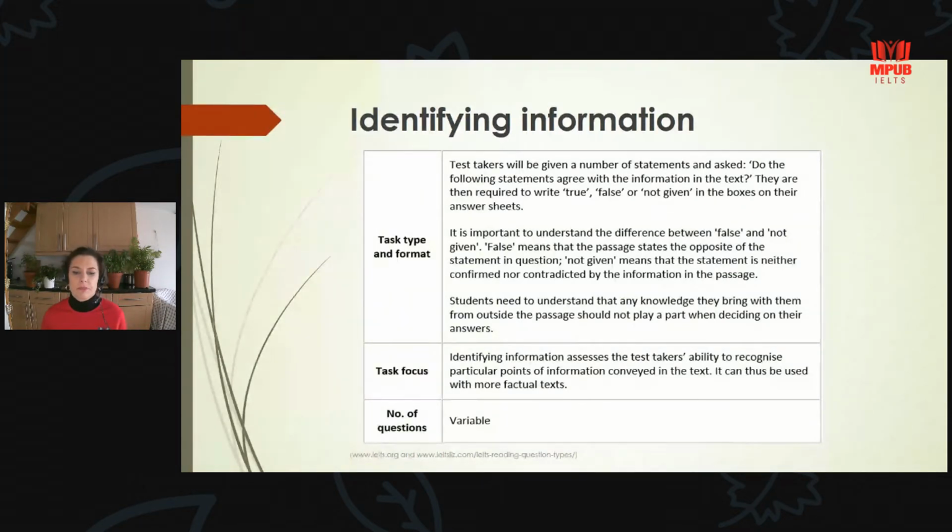So the task focus, what the examiners are examining, is identifying information, which assesses the test taker, that's you, your ability to recognize particular points of information conveyed in the text. So it can thus be used with more factual texts. Can you recognize if information is the same or different? The number of questions is variable. To be honest, I would expect more than one true, false, not given set of questions to come up in a reading exam, because they're really challenging, because they're hard, and I know that they're hard, but they are such a good way of examining your reading skills.